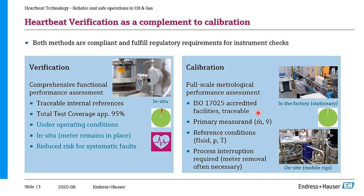Calibration, we know it is on accredited rigs. They are traceable according to ISO 17025. We do know that we put a fluid through the meter at a certain condition with a flow rate, a pressure, a temperature, and so on. What is then maybe not so nice is that we either have to build it out from the pipeline and send it to the factory, or come with a mobile rig, or maybe we have a bypass where we could do these activities. So it is some effort, and many times it will also be connected to a process interruption, just by nature.